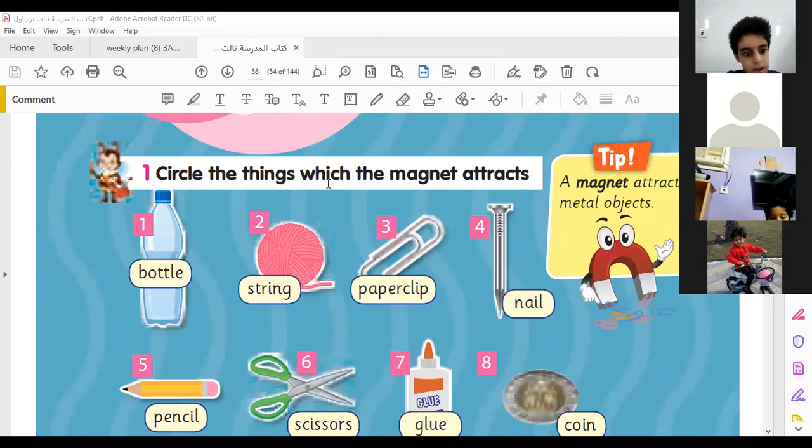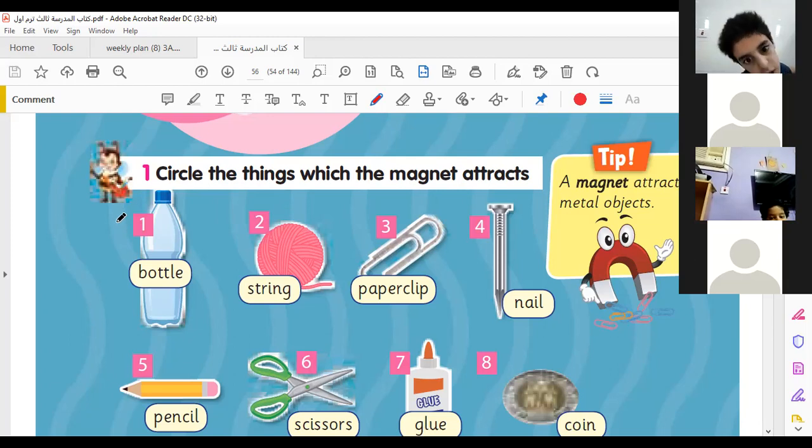Circle the things which the magnet attracts. Start with bottle. What do you think about bottle? Can the magnet attract the bottle? Mr., page 40. Can the magnet attract the bottle, Omar? Thank you, Omar, for not answering the questions.